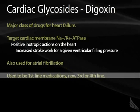Digoxin used to be a first-line medication for heart failure. Now it's third or fourth line. And the reason is that digoxin was not shown to have an actual mortality benefit in patients that have heart failure.